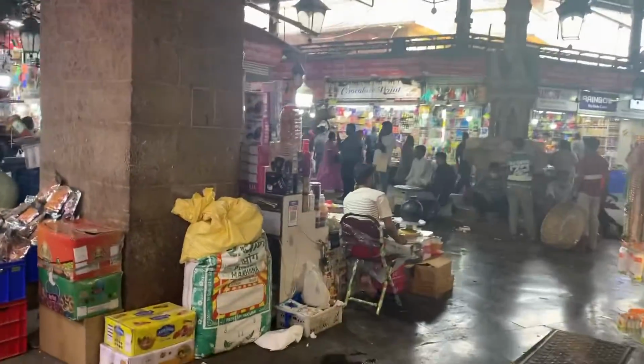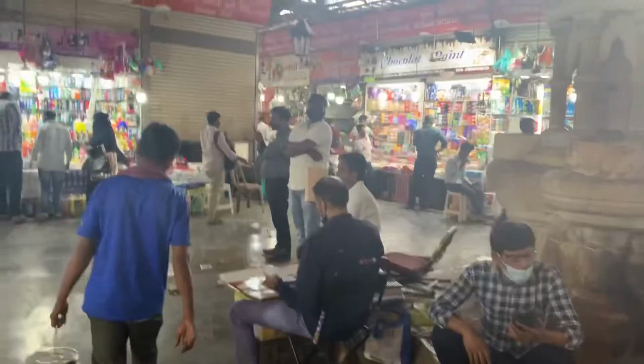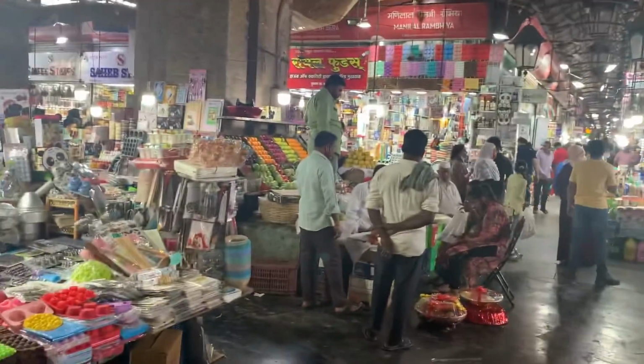The next stop where we are going is Crawford Market. My Bombay trips are always incomplete without going to Crawford Market, and I love shopping here because there are so many great equipments and ingredients for my baking as well. Now let's go in. This is Crawford Market. It's one of the biggest markets in Bombay and they have a lot of shops. Try to bargain here if possible. You will get a very good discount as well.